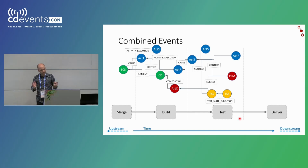Then we come to the test activity. Triggered, started, finished again, similar thing. We have some test suite events going on there, also referencing the activity. I didn't mention that. So there is this context link here as well, which you have seen in several places. That link is there to say in which context this test suite was executed, namely the context of this test activity, and the same for the build and so on.